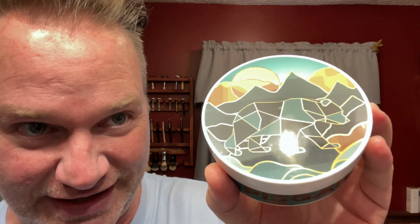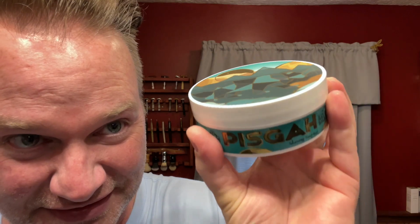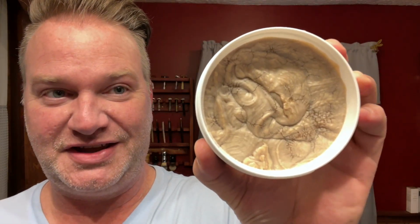First off, we've got the collaboration between Joe from Black Mountain Shaving and Bill from Murphy&McNeil and Rafa from Xicano Design. And this is Pisgah. Look at that label. Look how that glows. Beautiful, beautiful. I hope this really shows up on here, but it's an outstanding label. Beautiful artwork. Here's the soap. This is the Kodiak base.